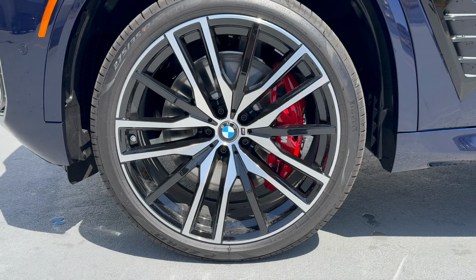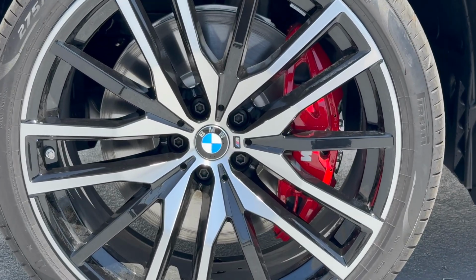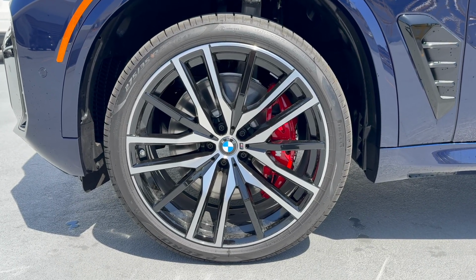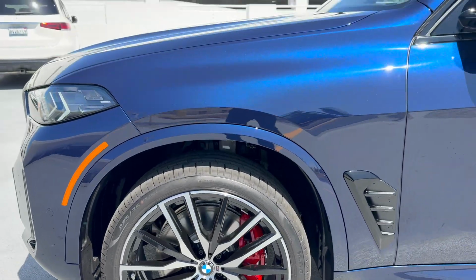Moving on the side, Style 742M wheels, 22-inch wheels. They are bicolor design, a really nice design. I like this wheel a lot on the X5 and X6. We also have the red M Sport calipers and floating hubcaps.